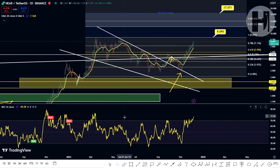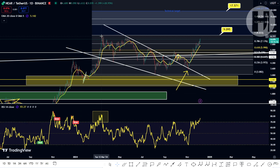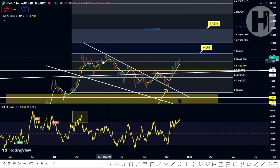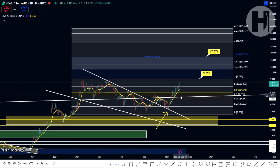The last time we were in the overbought was all the way back here, in that area, that was March 2024. That was obviously our wave 1. Then we had our wave 2. This is our wave 3. Wave 3 is supposedly going to be bigger than wave 1. So let's see how this plays out, and let's switch over to the weekly chart for more long-term targets.